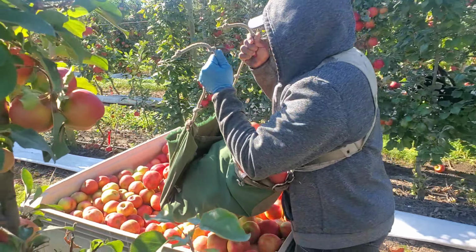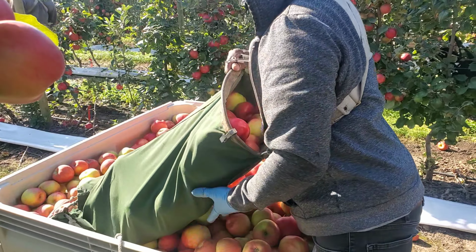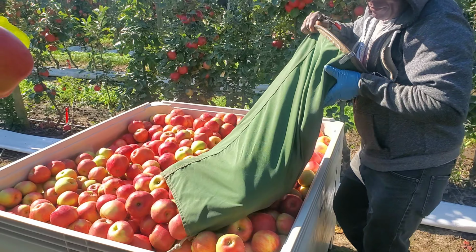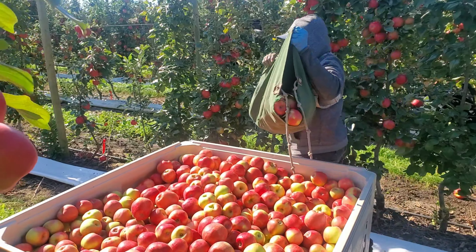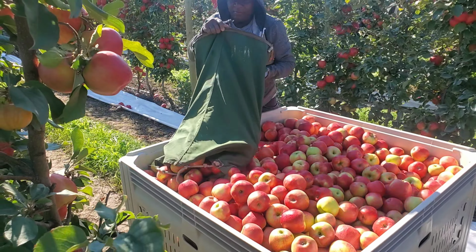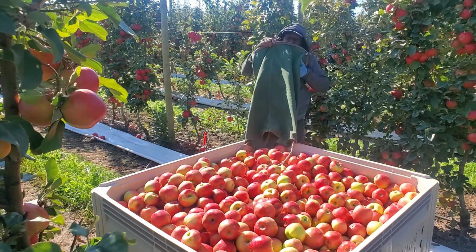Yes guys, so this is how we throw out the apples in the bin. See it? Gently, smooth, no bruise. Have to take your time. As you can see guys, a whole bin has just been filled with apples.